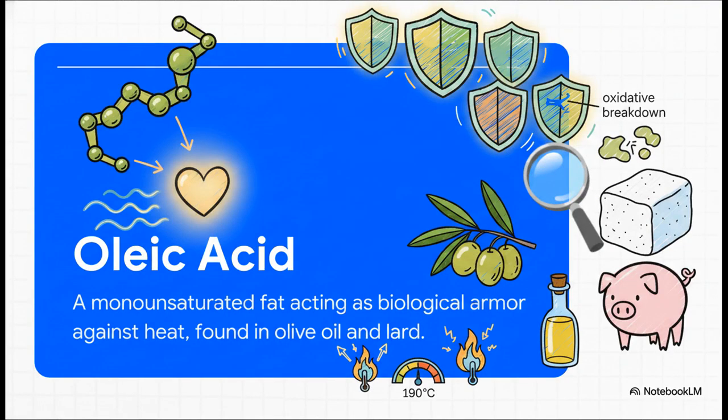The reason lard is so remarkably resilient comes down to one key component: oleic acid. Now, if that sounds familiar, it's because it's the exact same miracle fatty acid that gives extra virgin olive oil its legendary health reputation. Oleic acid actively boosts good cholesterol and provides incredibly stable energy. But more importantly for your cooking, it acts as literal biological armor. Because of this robust structure, lard is highly resilient at safe heating ranges of 190 to 200 degrees Celsius. It fiercely resists that horrifying oxidative breakdown we just saw in those fragile vegetable oils.